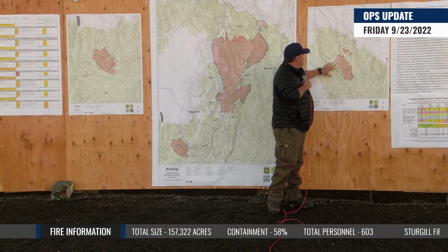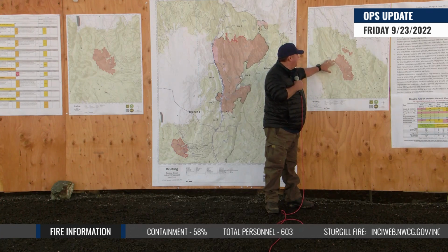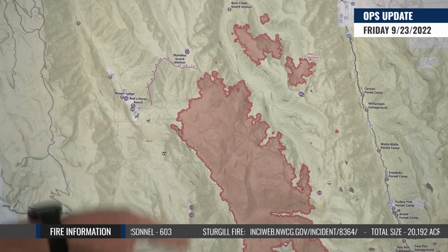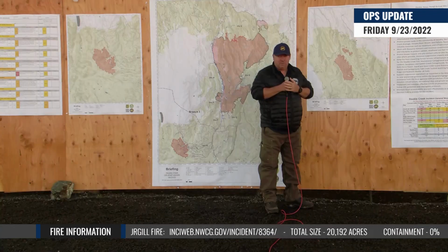Everything else here is going really well. The fire has cooled down quite a bit. We're still maintaining a presence back at Red's Horse Ranch in the Minam Lodge, but really not a lot to report on Sturgill except some cleanup work.